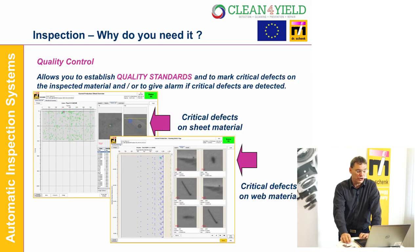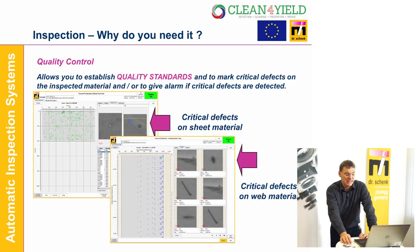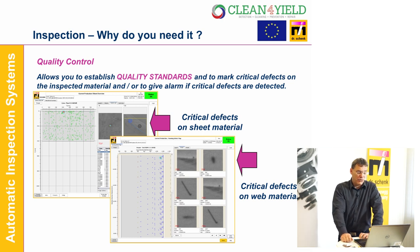Mainly quality control means to find defects on a continuous or on a sheet material, and to find critical defects and to sort out that part of the material not to be shipped to the customer. So quality control allows you to establish quality standards and to mark critical defects on the inspected material or to give an alarm if critical defects are detected.